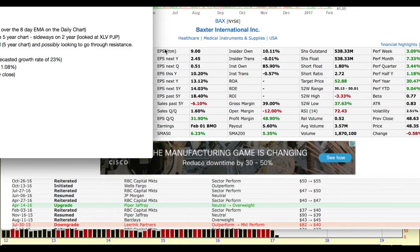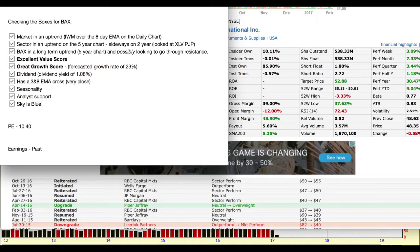So with that, let's go back and check the boxes for Baxter International. We looked at the market. Overall, the IWM has price up and over the 8-day EMA on the daily chart. The sector that BAX is in, we looked at XLV and PJP. Overall, strength in the 5-year chart, sideways on the 2-year, but looking perky in this area. Baxter International in a long-term uptrend on the 5-year chart and possibly looking to go through resistance here. We're keeping an eye on it.